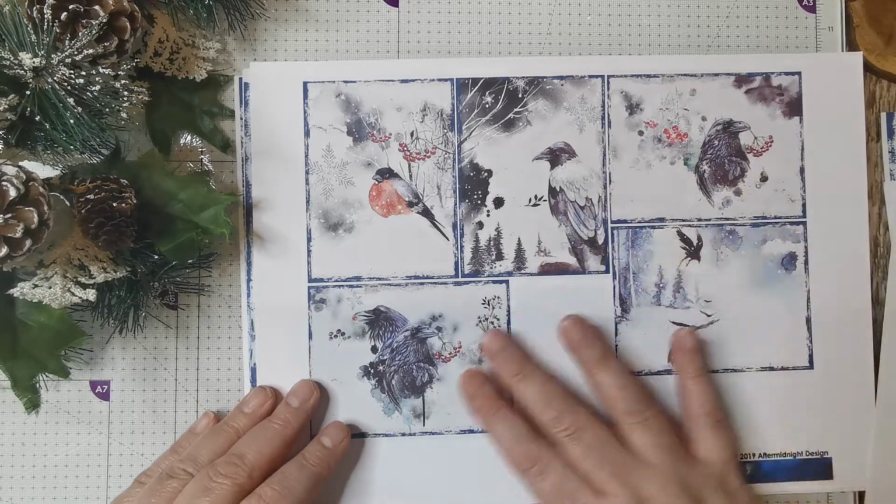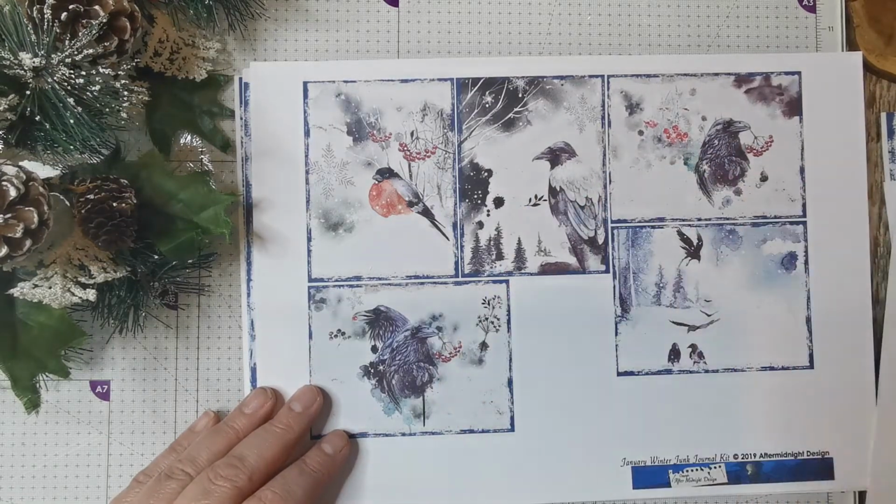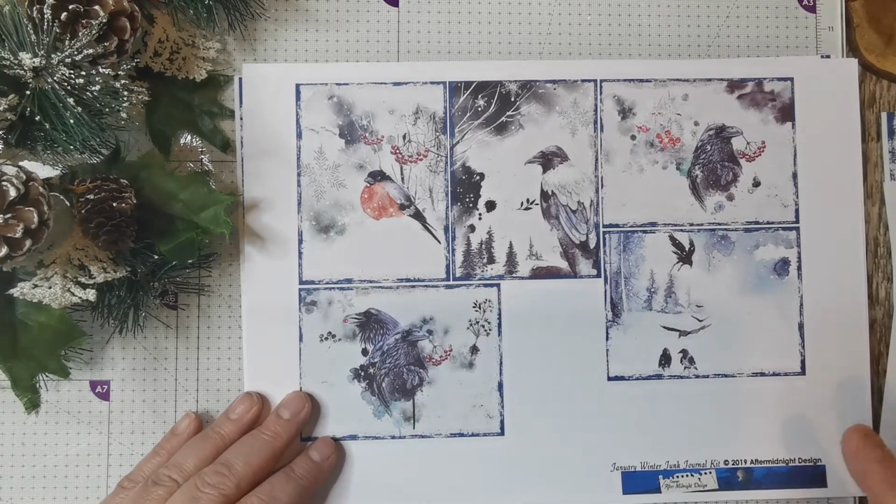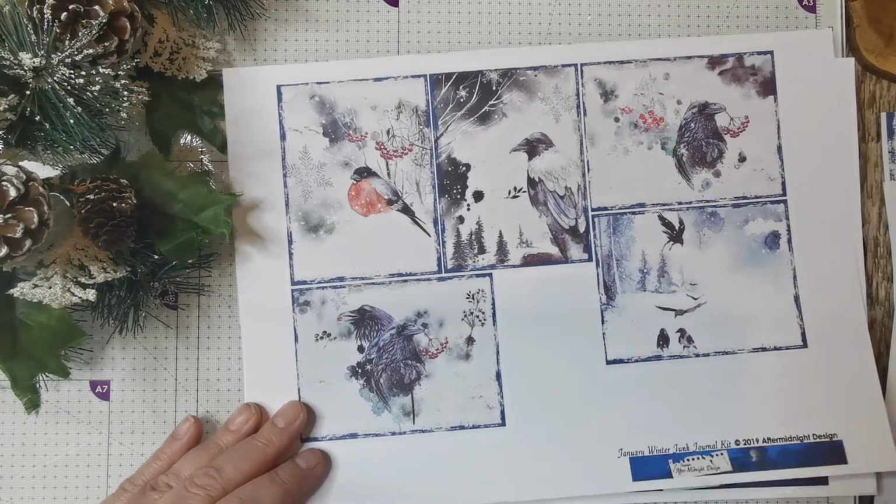I think my friend Sue will like these. So Sue, if you're watching, if you'd like these elements, I will post them to you because I do think that you will perhaps like these.